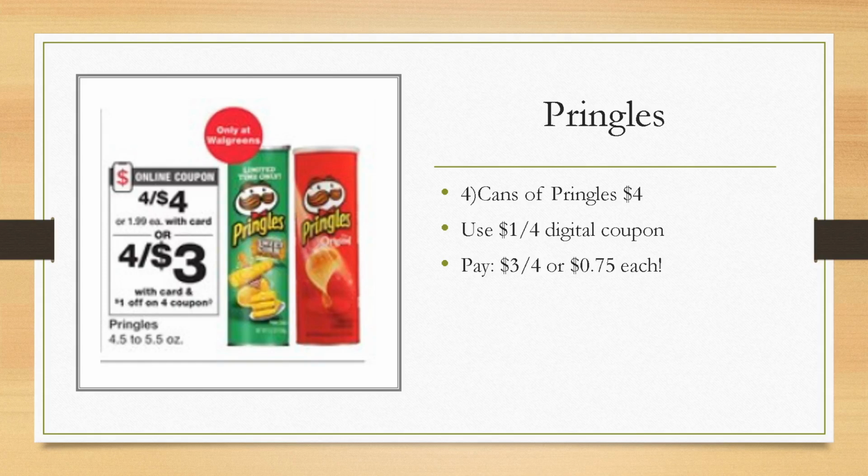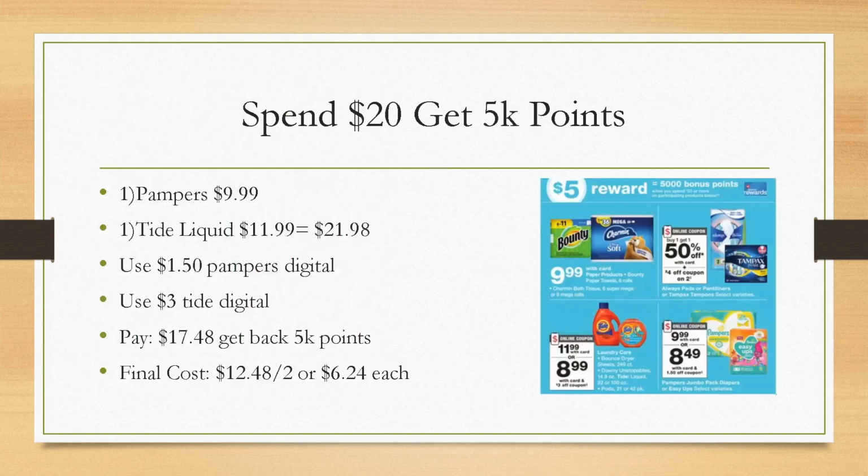Pringles. This is a really good deal and the cheapest I've seen Pringles in a little while. Previously, they were like 4 for $4 or something like that. But next week, they are going to be on sale 4 for $4, which is already 50% savings because regular price, they're $1.99. And Walgreens is giving us a $1 off 4 digital coupon, which is amazing, making your final cost only $3 for 4 cans of Pringles, or 75 cents each. So that is awesome if you want to stock up on some Pringles.